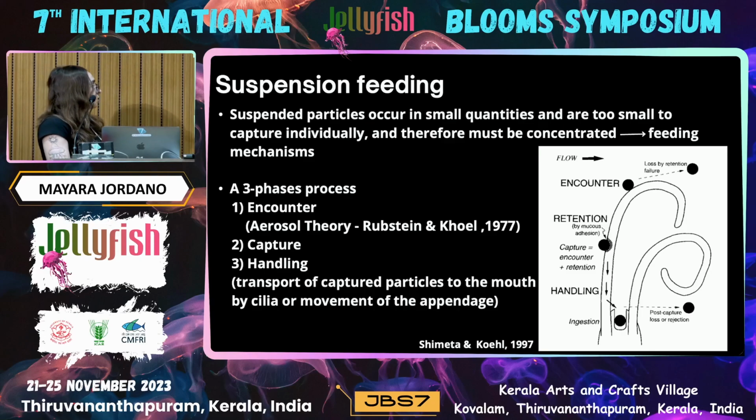Okay. So you can see here we have a polychaete and its tentacles. In black here we have the particle, right? When the encounter occurs, the particle encounters the tentacle, and this particle can be lost or a retention can occur. If it occurs, we have the second phase that is capture, right? And this particle has to be handled and transported in direction to the mouth. This can occur by cilia or by the movement of the appendage in direction to the mouth.